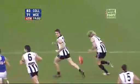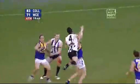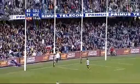Great hard ball get. Beautifully done by Swan. Over to Thomas. Showing a lot of dash. Drives the kick inside 50. Dydak's there. Can't take the mark. Umpire lets it go. Buckley. Tarrant.